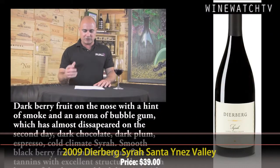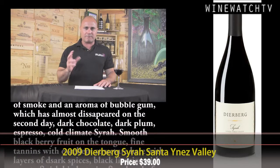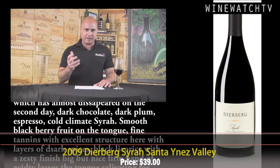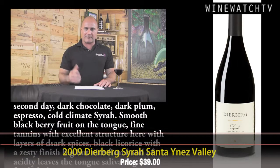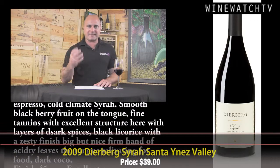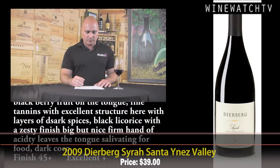Dark berry fruit, a hint of smoke, a little bubblegum note, which is kind of odd on the first day. It kind of blew off, but was still a little bit there on the second day. Dark chocolate, plum, espresso, cold climate Syrah, so you get that dark berry fruit, but a nice savoriness to it. The smooth blackberry fruit on the tongue with fine tannins.